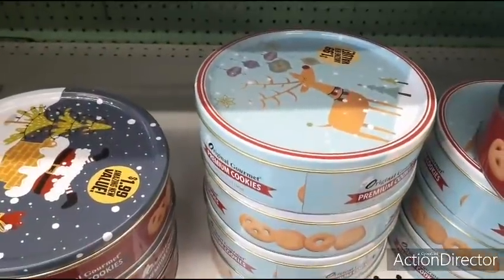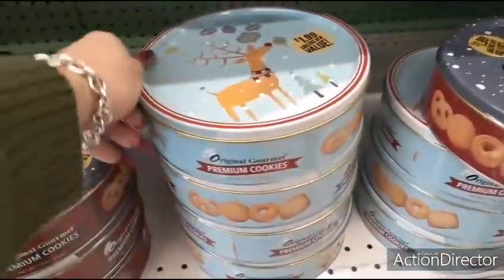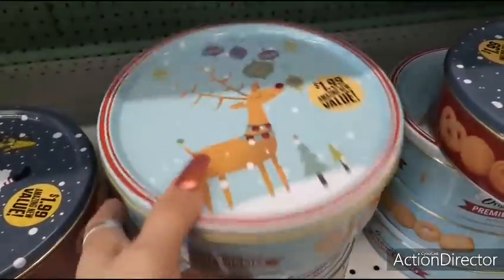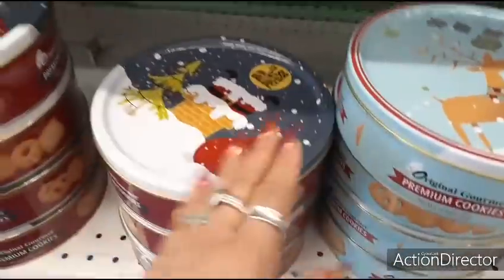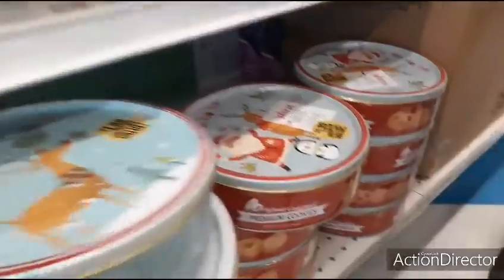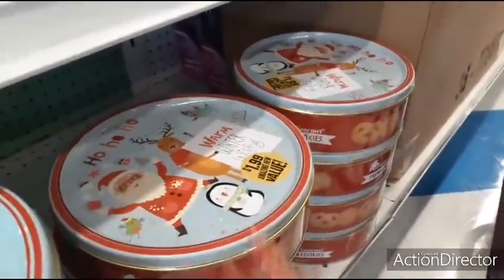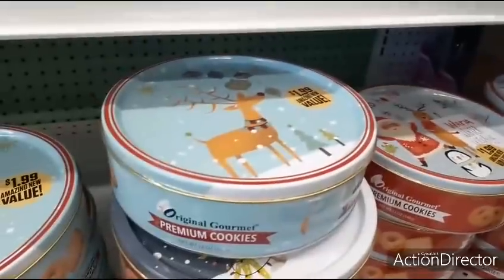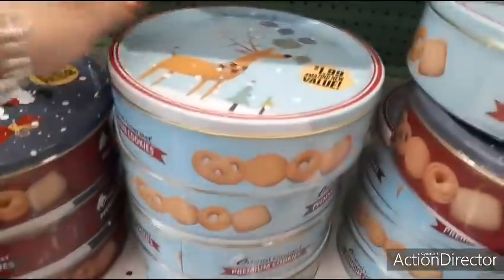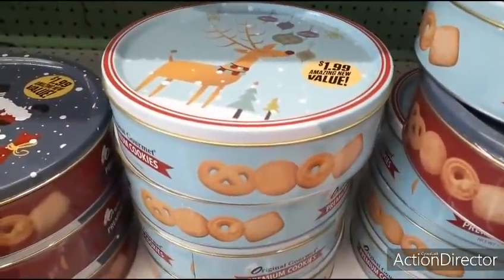Here they have their Christmas sugar cookies for $1.99. And they have it with the reindeer and the teal. They have it with the Santa Claus coming down the chimney. And there's another, oh, here it is. Ho, ho, ho, holiday wishes. Those are the three different styles I'm seeing for the Christmas tins. And it's the original gourmet premium cookies, and that's what those are gonna look like.